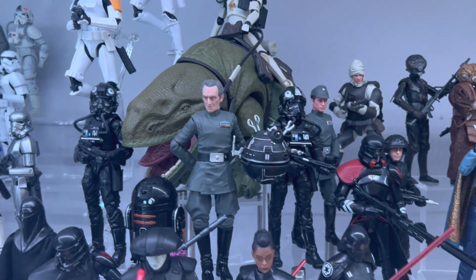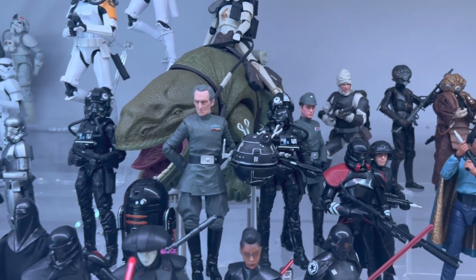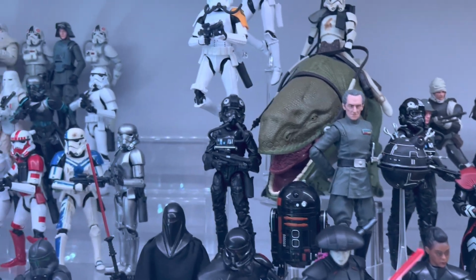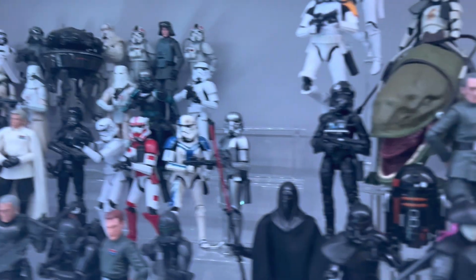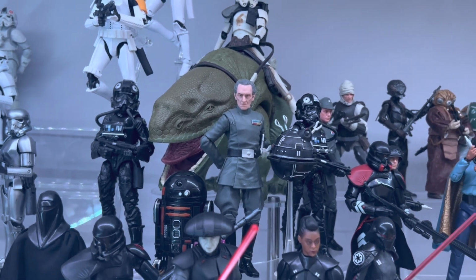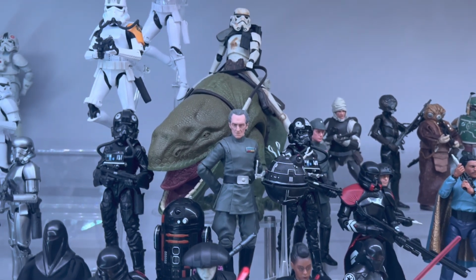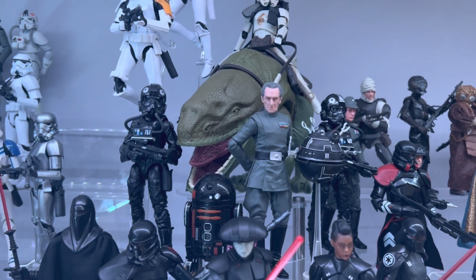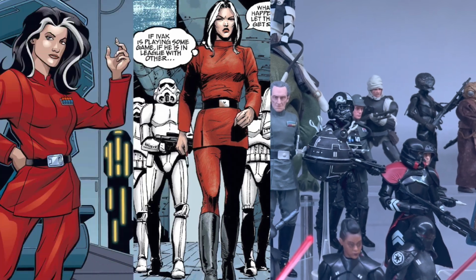Pretty sure that Pia is another figure I got late last year after I had made the collection video. So there he is. This is usually where my Imperial ranks go, but I have Imperial officers scattered throughout this shelf. With that Tala figure coming out soon, it made me realize that one perfect potential for that body is a Yasan Isard. I don't know if y'all know who she is, but I'll throw up some pictures right now.